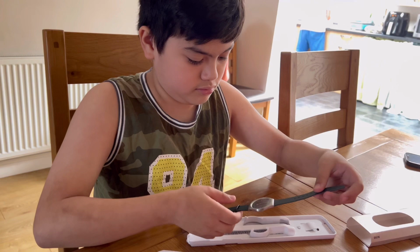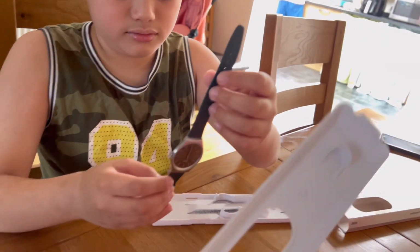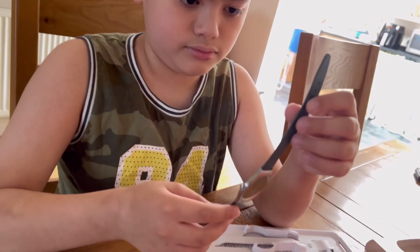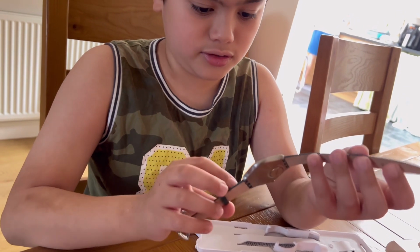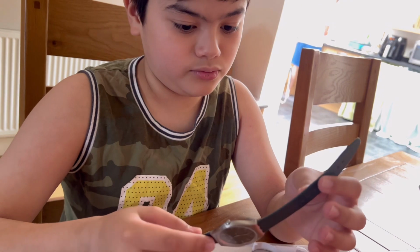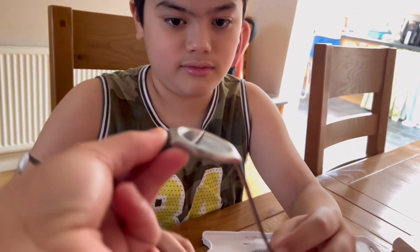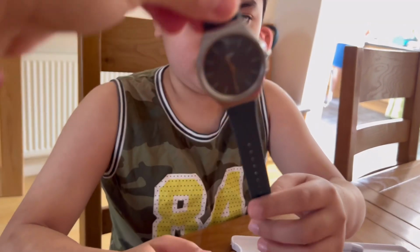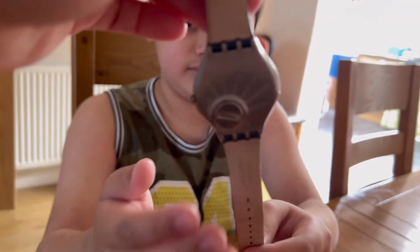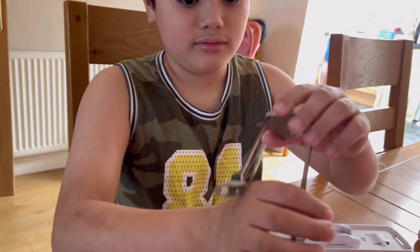So what we got in a paper bag is the box, made of paper but quite hard. And the watch is? It's a leather strap. Leather strap, and it is Swiss made. Very thin. Can we see? Very, very thin. There you go. And there's the back.